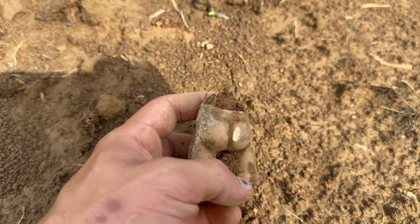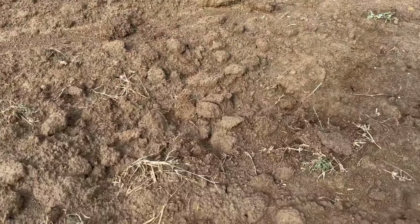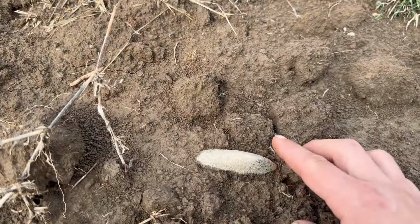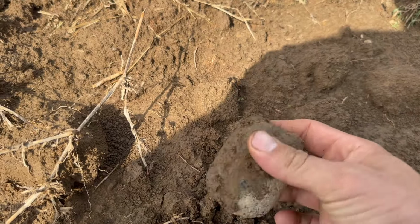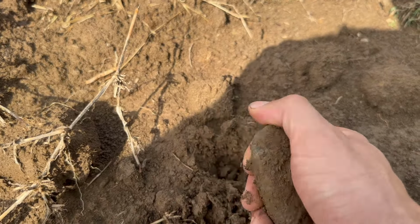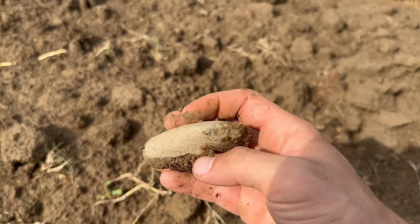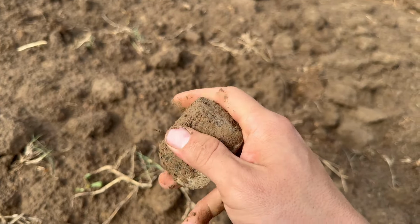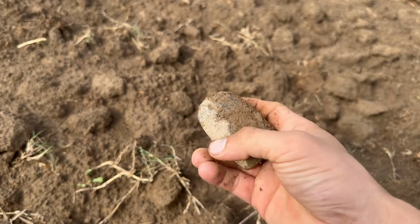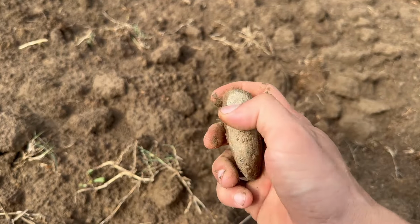Found some cheeks, boy. Looks like we got a bit on this. Yep, it's broke. It's a broken celt. You can see the bit right there, the start. It's broken half. Still cool though. Too bad it's broke.